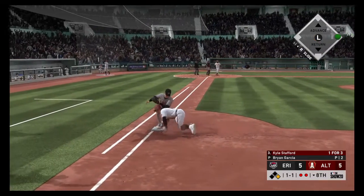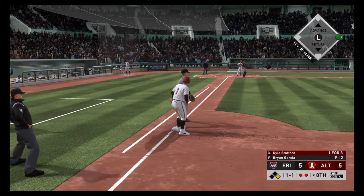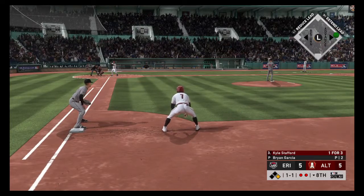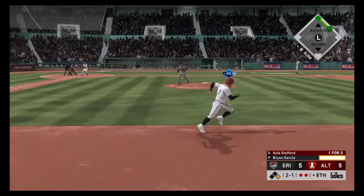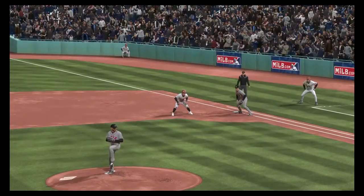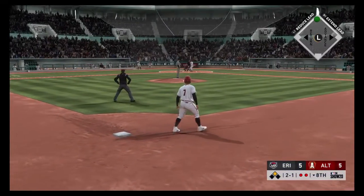Before the delivery, a check on that go-ahead run at first. And he'll dive back in. Runner goes for second. Pitch is high. The throw. Not in time as he steals second. That's pretty savvy base running, right? A lot of pitchers don't throw over twice in a row, so I think he was going on first movement, and it worked out nicely.